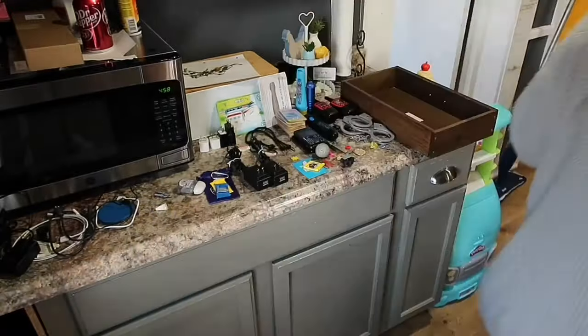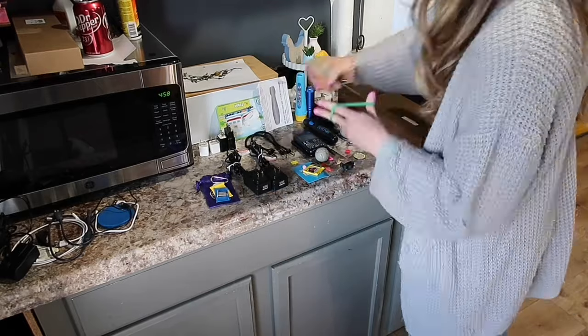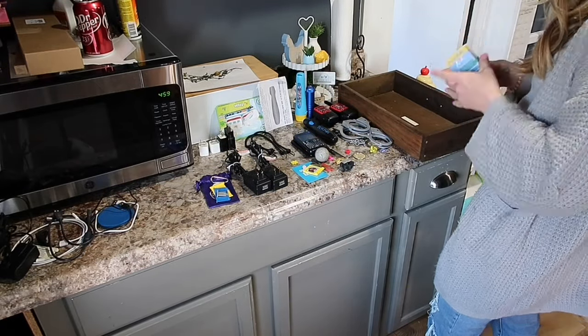It's honestly amazing how much stuff was in that little drawer, and I don't know why. I'm always surprised, like, when I find a drawer can hold so much.